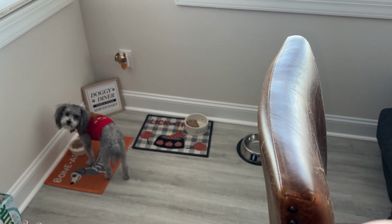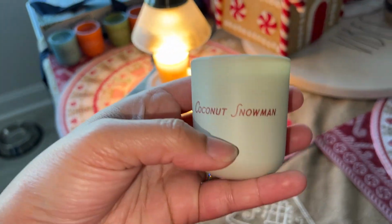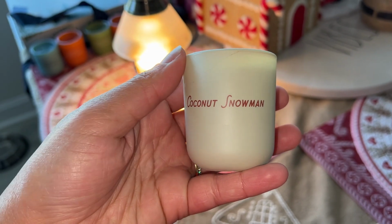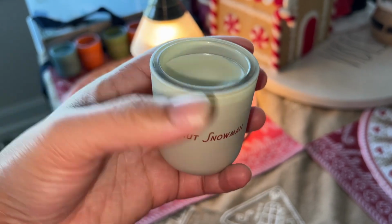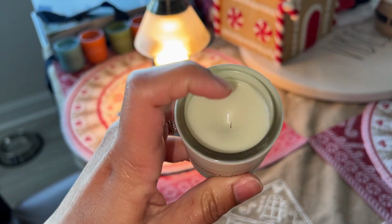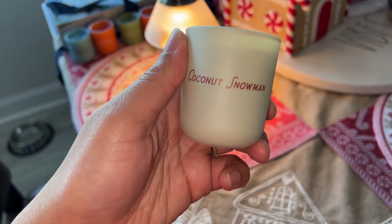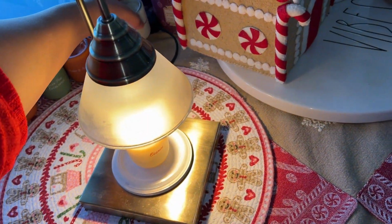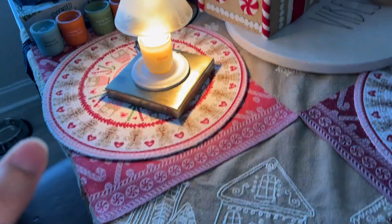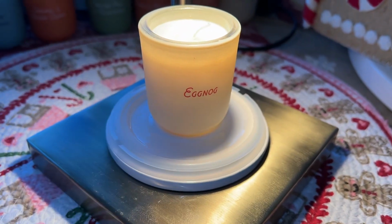So, as Sterling is crushing her doggy breakfast in the background, I forgot to tell you guys about the coconut snowman. I warmed it, as you can see here. This is like the dip that everyone talks about. It was okay, but I could barely smell it, to be honest. So, not a huge fan, but it's fine. Today we have eggnog. I just put this under the warmer.